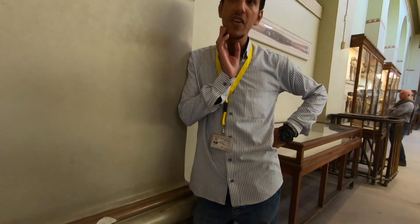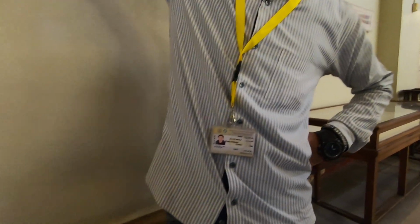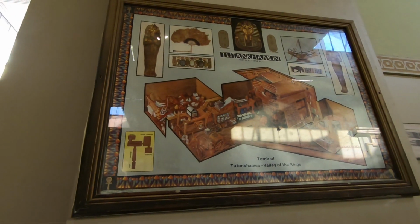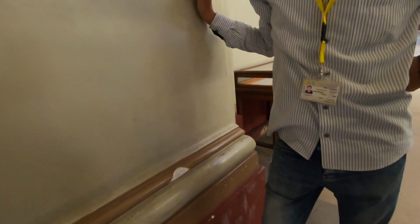Howard Carter, in the Valley of the Kings in Luxor, discovered the tomb with 300 pieces. The masterpiece is three coffins, each one with 110 kilograms of pure gold, and the mask with 11 kilograms of pure gold. The same? Yes. No, pure gold? Yes, you can see it now.